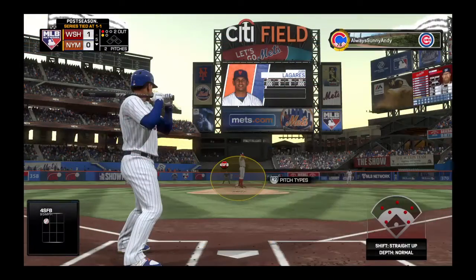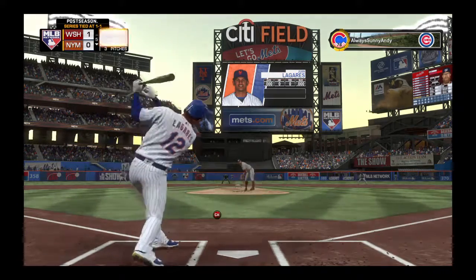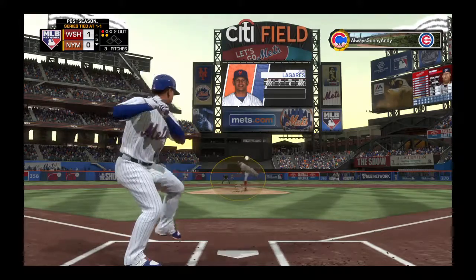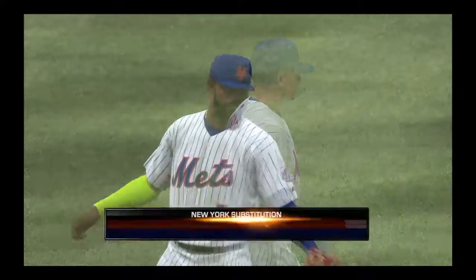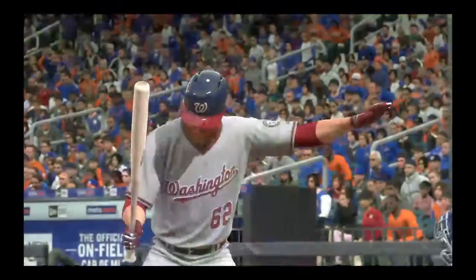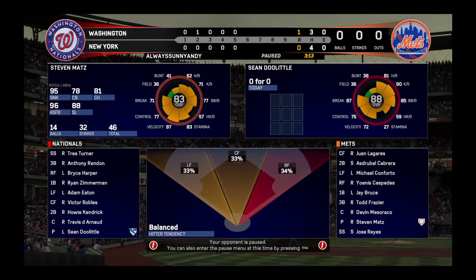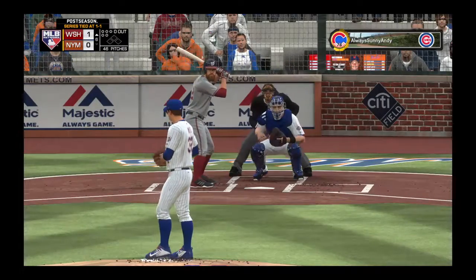No runs, 4 hits, and no errors on the Mets line score so far. Changed things up on him, and he got him to swing through it. 1-2 now. A ball and 2 strikes. Here's the pitch. And a half-hearted swing there as they tie him up inside. Stepping in. Leading off for Washington, Sean Doolittle, the pitcher number 62. He's ready.